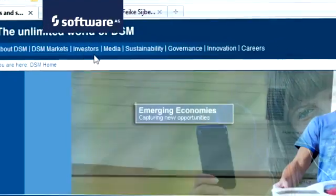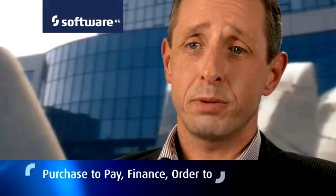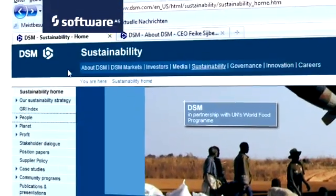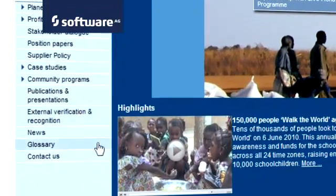Eight years ago, we started to standardize the business processes, like we have purchase to pay, finance, order to cash. For that, we implemented these processes in SAP. And whenever we do an acquisition, we try to bring the new business into these standard processes. We also need standardization to the outside world. And that finally helps us in what we call the extended enterprise.